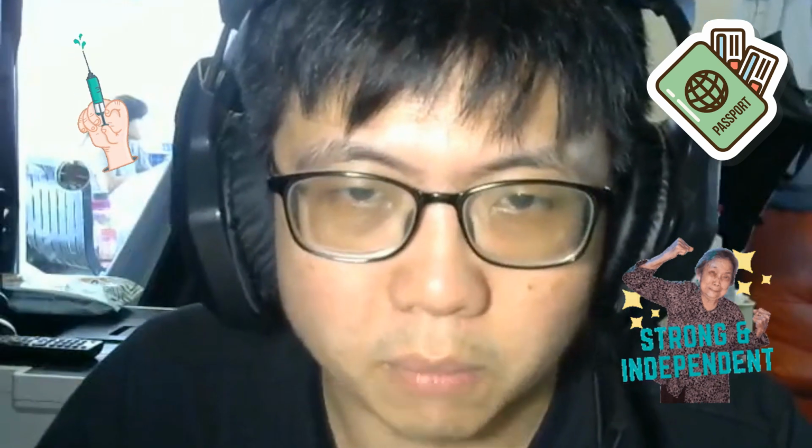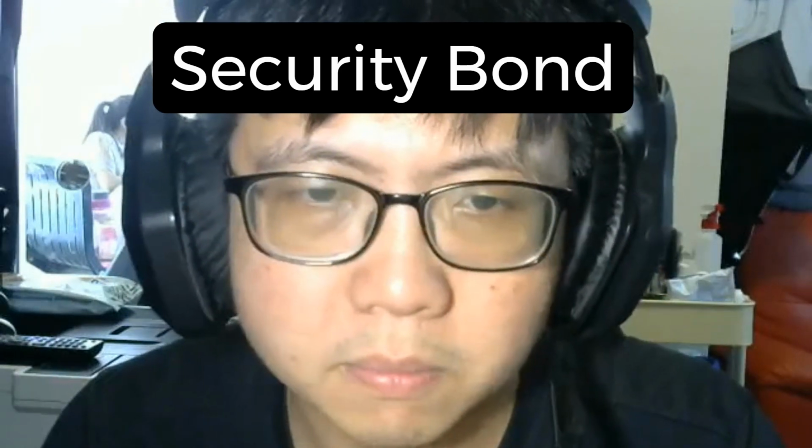So what do you need to get ready? For non-Malaysia work permit holder, employers have to get security bond for all the worker.